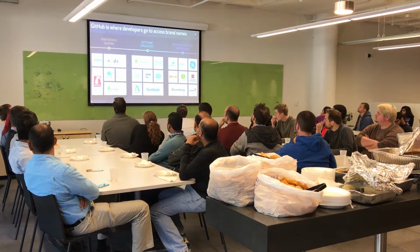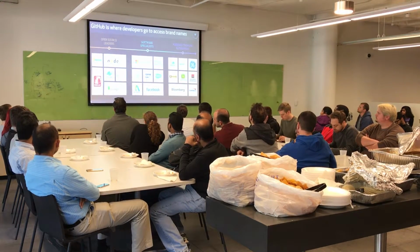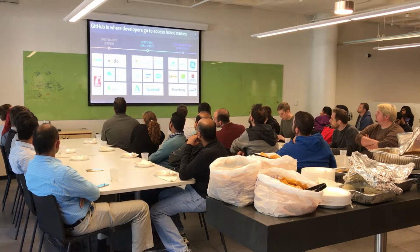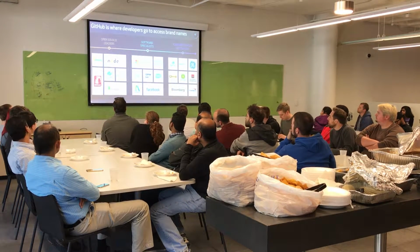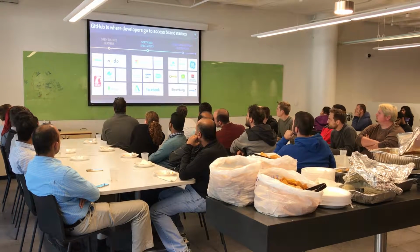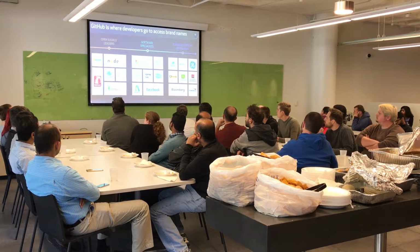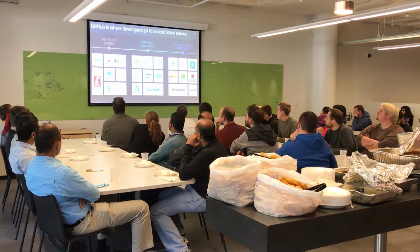So we see a lot of recognizable names here. If you're not familiar with GitHub and some of the other projects that we work on, or that people use GitHub for: open source projects, tech companies, and then, as I hinted at earlier, these non-traditional forward-thinking enterprises.